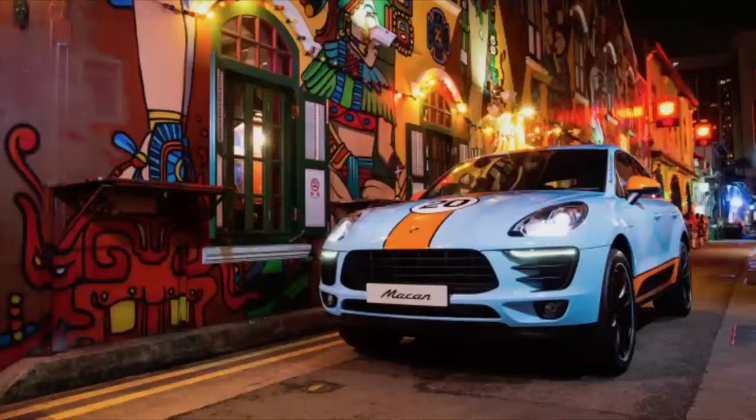The final Macan wears the pale blue and orange of Gulf oil. This is the only livery here that could possibly match the Martini racing colors when it comes to all-time great designs. In 1970 and 71, Porsche raced at Le Mans with these orange and blue 917s. Still, the most memorable version of all might be the car that Steve McQueen raced in the 1971 film Le Mans. This final photo was taken at Hodge Lane.